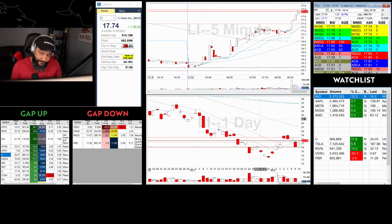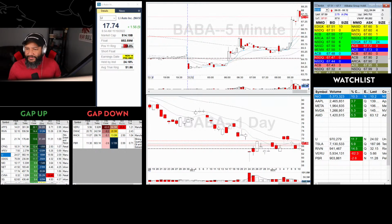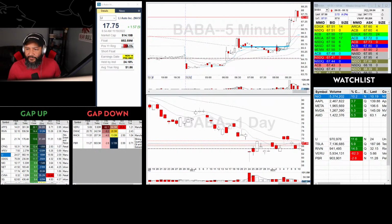And I don't think it's all Chinese tickers. No, they're up slightly. Not a big pop on Chinese tickers this morning. If you see Bob, it was not a big pop until now with the CPI data.